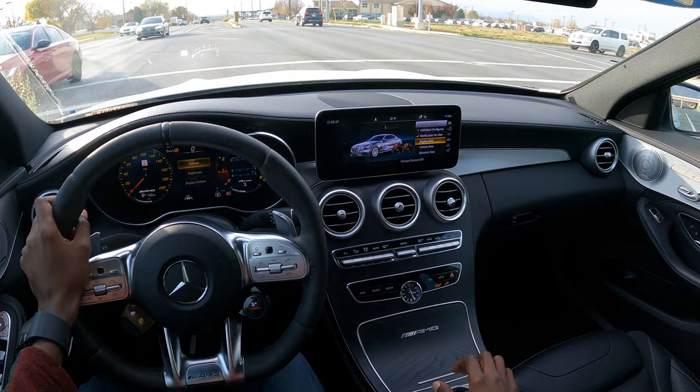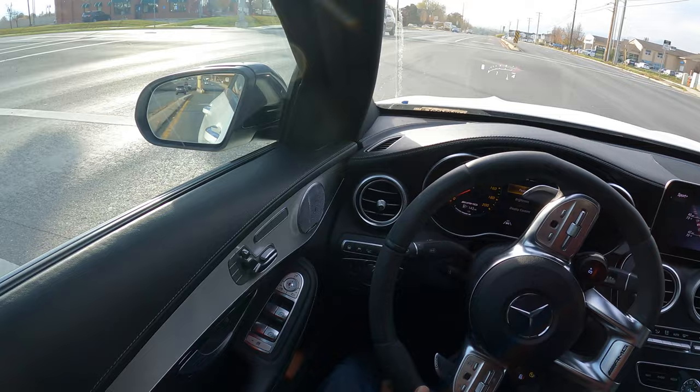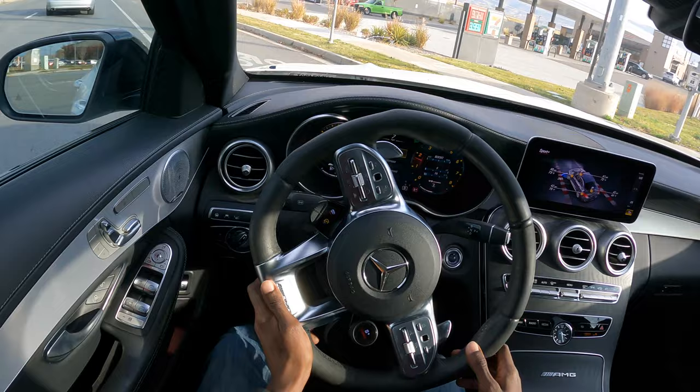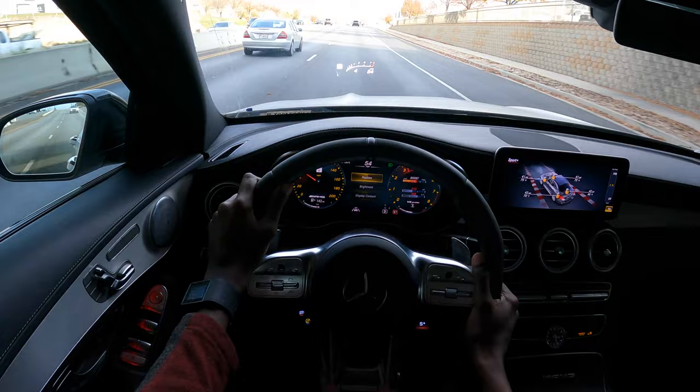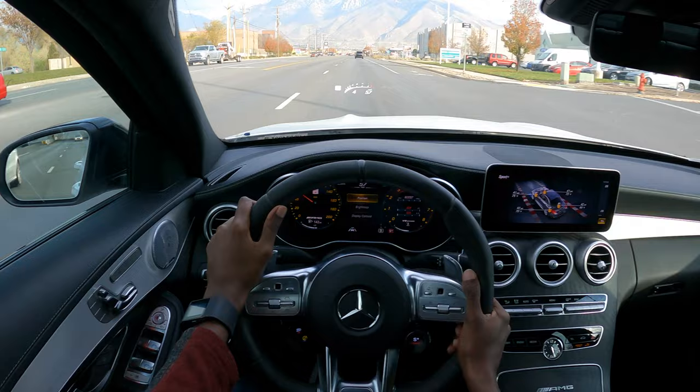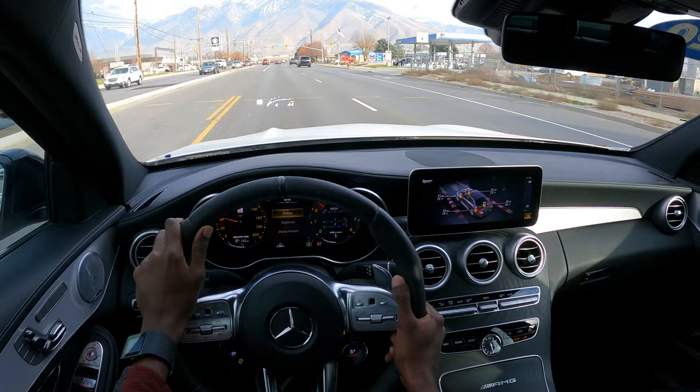Let's go through the menu options. In Sport Plus mode, you can see different configurations for your pressure and so on and so forth. Whew. Was incredible, and it's just pulling away, it's hauling, you know. It's one of the best engines you can get, the 4-liter V8 biturbo.